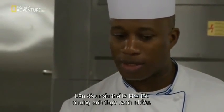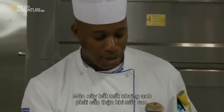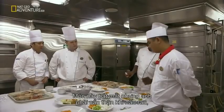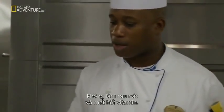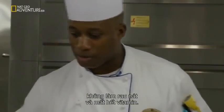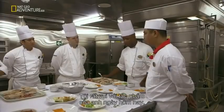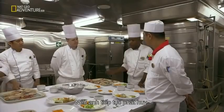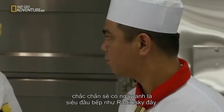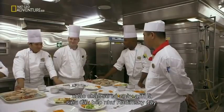Yeah. You're going to take this as a learning process. This is not a classical cut. This is nice, yeah? The chicken looks acceptable, but just be careful when you're cooking these vegetables that you don't kill them and take out all the vitamins from them. Okay, I'm really happy with what you did here today. Good job, guys. If you continue in this direction, for sure you're going to be a good chef someday. Like Radinsky here.